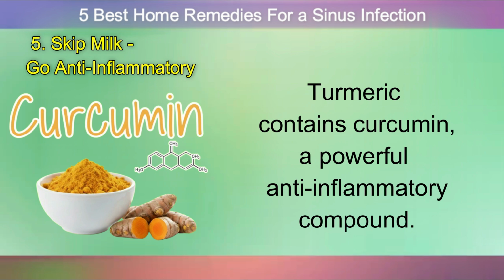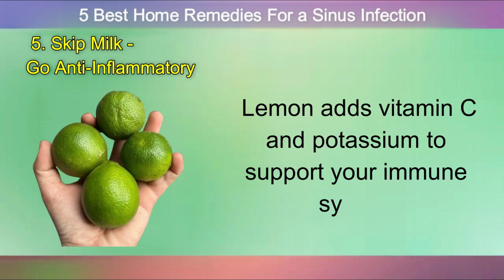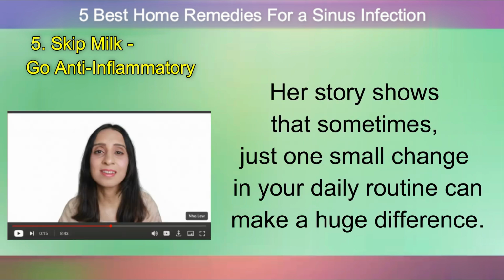Turmeric contains curcumin, a powerful anti-inflammatory compound. Black pepper boosts curcumin absorption by up to 2000%. Lemon adds vitamin C and potassium to support your immune system. Her story shows that sometimes, just one small change in your daily routine can make a huge difference.